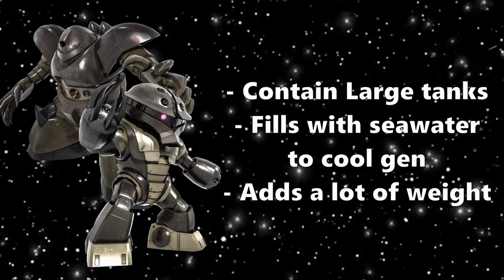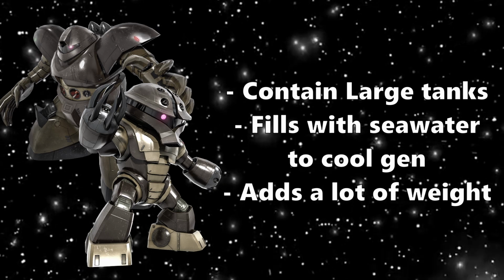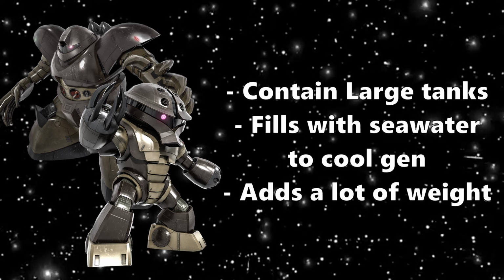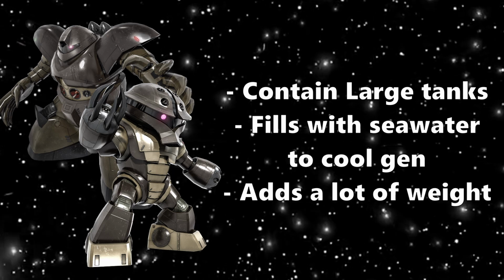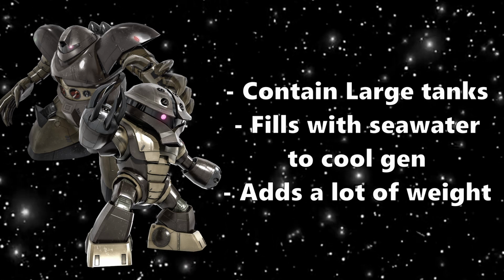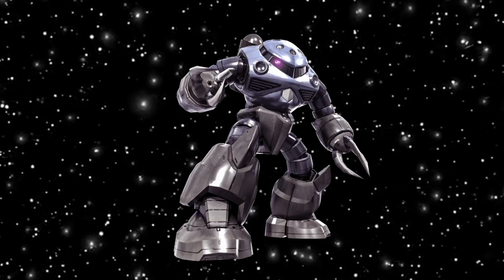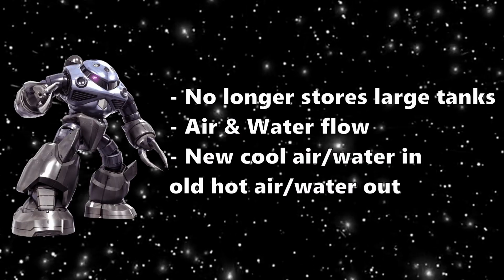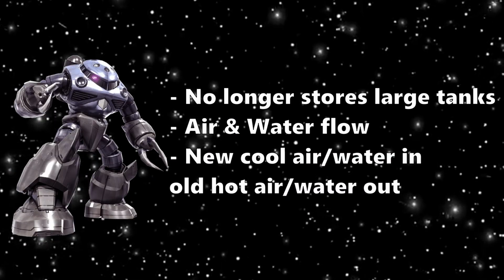Next up is cooling system. The Gogg and Hy-Gogg store large tanks of water in them that fill up with seawater which help cool down the generator. And you can easily see why having large tanks of water in you is gonna add some weight. The Zgok on the other hand does not have this, so you might be thinking he's cutting corners, right? Well no, the Zgok has a brand new cooling system that utilizes air and water flow.